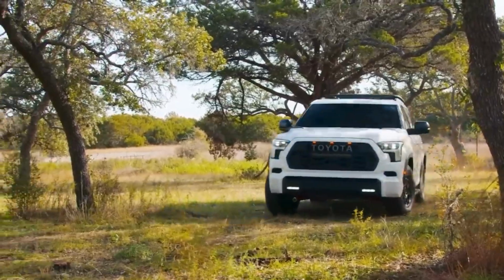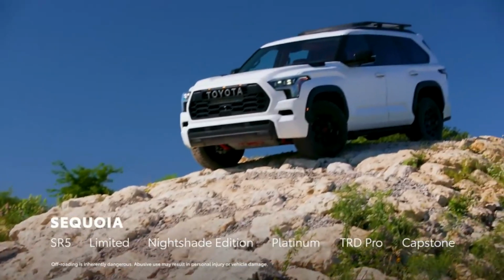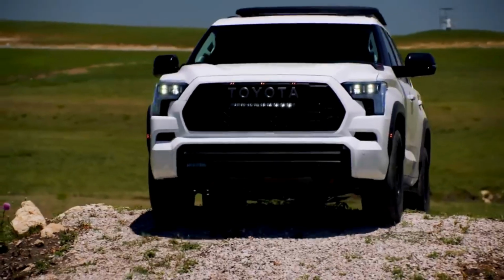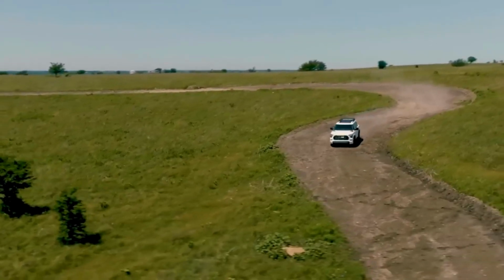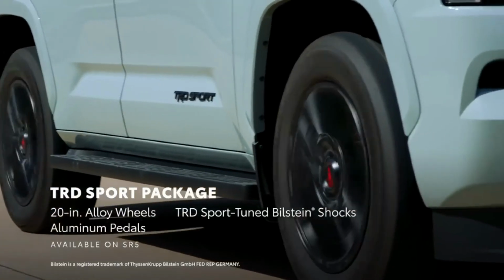The Sequoia comes standard with the iForce Max hybrid powertrain that's optional in the Tundra pickup. This powertrain is comprised of a twin-turbo 3.4-liter V6 engine and an electric motor that produce a total of 437 horsepower and 583 pound-feet of torque. The Tundra's 10-speed automatic transmission carries over to the Sequoia SUV as well.